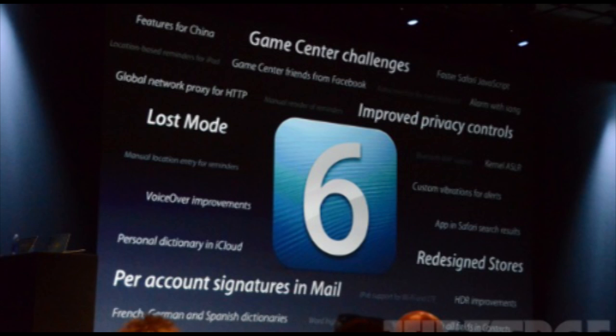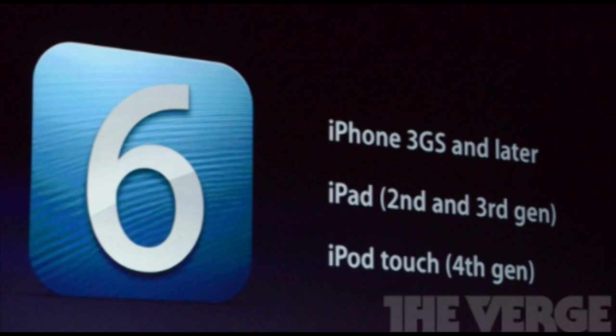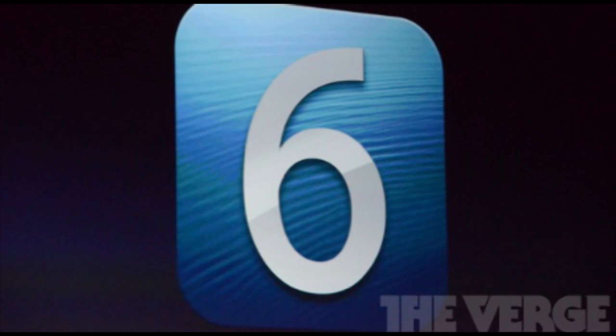Alright, so let's take a look at right here. It basically just shows some of the main features in iOS 6, all surrounding the iOS 6 logo. It's definitely a pretty cool picture. It is going to be available on the iPhone 3GS and later, the iPad 2nd generation and 3rd generation, and the iPod Touch 4th generation. And yeah, that's it, guys.